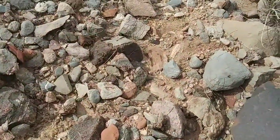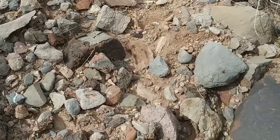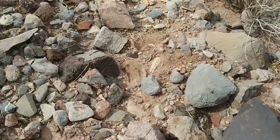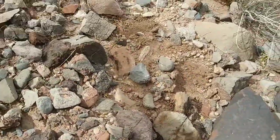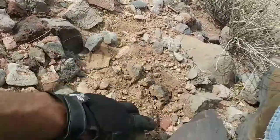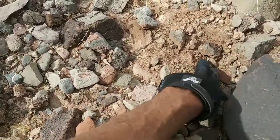Sitting down, and avoided every cactus in sight. Alright, do you see it? We gotta do some digging on this one, maybe just a tiny bit. Maybe it's just underneath the surface of the dirt. Oh wow, you see that right there? I think that right there is petrified wood as well.